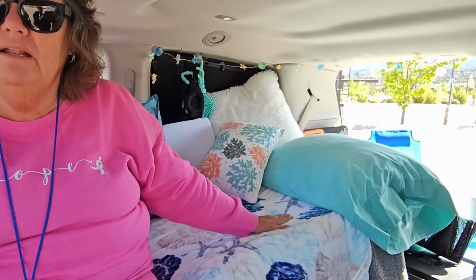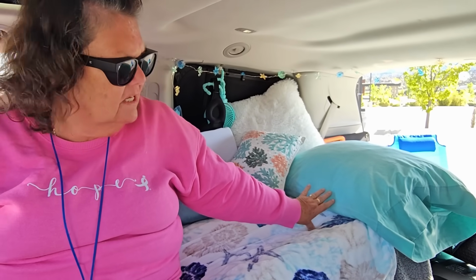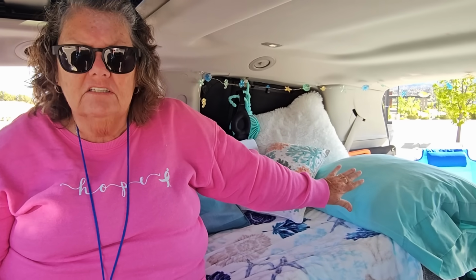I did not level the floor on this minivan. Some people do level it. It was okay for me because I sleep at home with 2 pillows, so I like my head and shoulders to be elevated. So the back of the van is a little bit higher than the foot of the bed, and that's perfect for me.